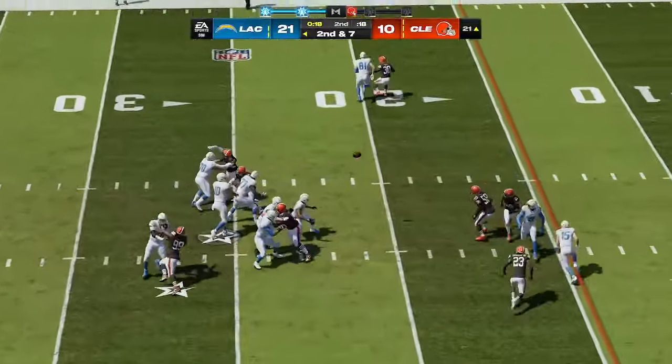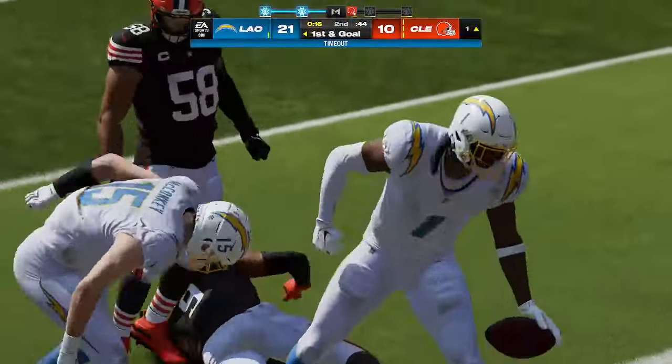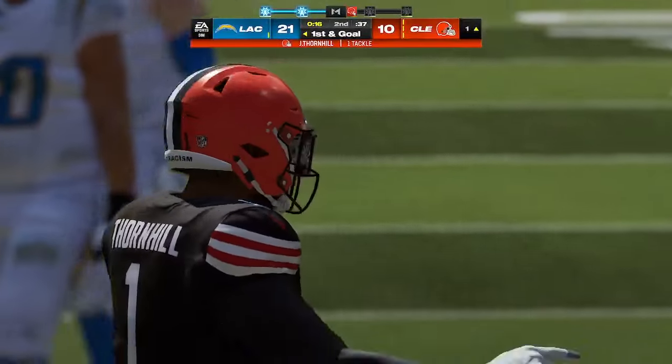Justin Herbert looking to throw on second down. He gets it to Johnston. Now the Chargers will use the second of their timeouts. So that means they're down to 1 remaining here as we head toward halftime.